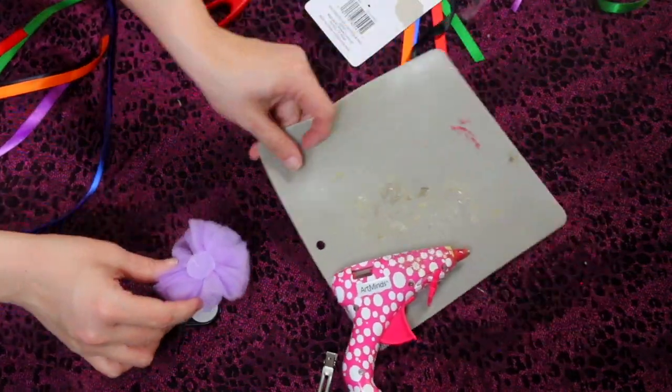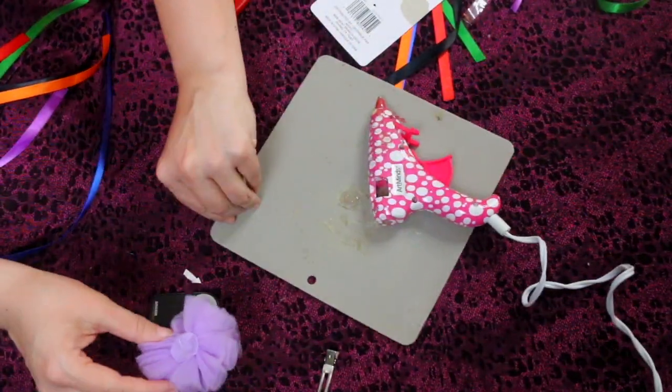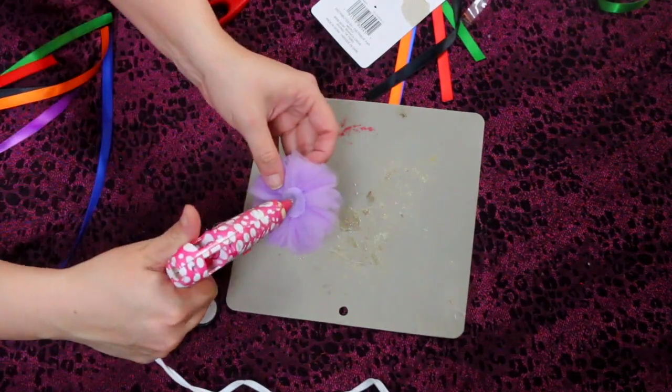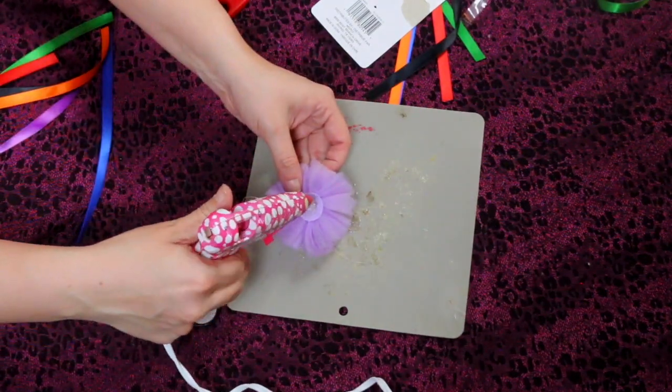Next, I'm gonna show you the silicone method because I wanna show you how much easier it is. I'm gonna put that here again. All right, make it very generous.